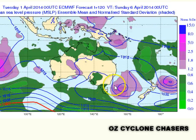Then by day 5, the low is on the move. Now you can see that on day 3 it was located out here south of the Solomons. By day 5, which is this Sunday, we see that the low overall is on the move out towards the west, towards the southern tip of PNG. Now remember, if it misses the southern tip of PNG and continues westwards along the northern Coral Sea, it will see an increased chance of developing into a tropical cyclone. Obviously, the guidance in the European model suggests otherwise.